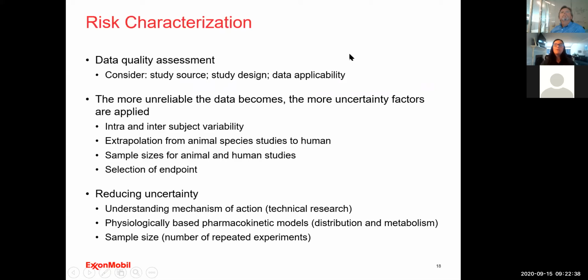So as I mentioned before, what we have to think about is the data quality that's used in the assessment. So we have to consider what's the source of the study, how was the study designed, are the data applicable to understanding human health and informing human health impacts. One of the issues is that the more unreliable data becomes, the more uncertainty factors are applied.